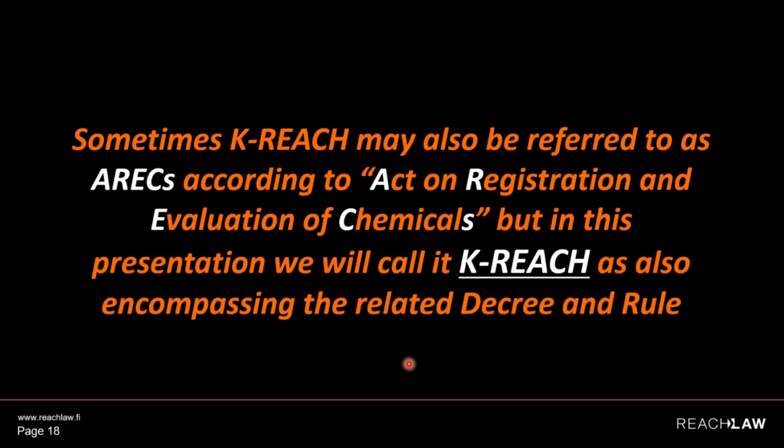Similarly, in Korea, they have a corresponding regulation, which is more on practical handling of K-REACH: how industry should handle formats, data requirements, and other details. So it's basically a practical handling regulation to comply with K-REACH. You must read all three regulations if you're really looking into the deeper requirements and compliances.